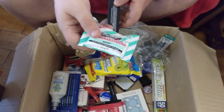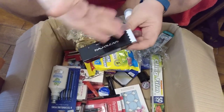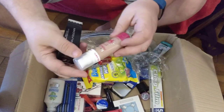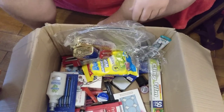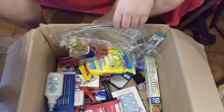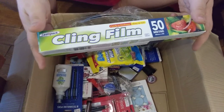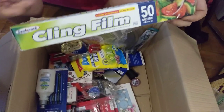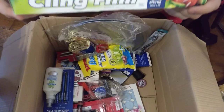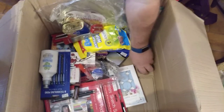Found some more Fisherman's Friends. Some more of this stuff. Women's stuff. Perfume spray. Cosmetics seems to be quite a lot on the cards. Cling film. That's Peter's. Peter wanted cling film. These are where they sell it in Mercadona. I know, but he wanted it.